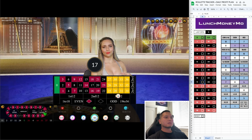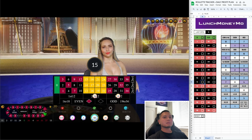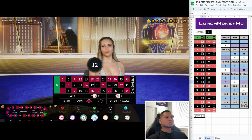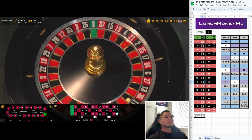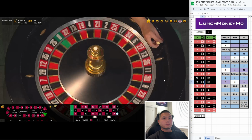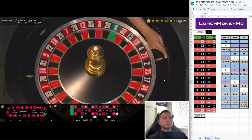All right, let's do 20 on a third and 20 on a second. And let's do five on the first column. All right, guys, been 10 spins since we've seen a third dozen hit. Let's get a big number here. And we got a low number, wow.